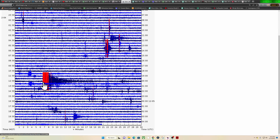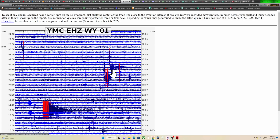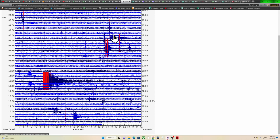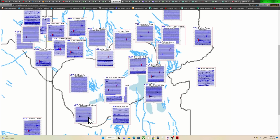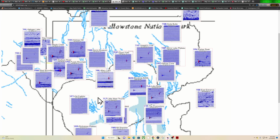There is the signature from the 6.7 in the Samoa area. Pretty significant looking. Almost looks a little bit bigger than a 6.7 for being thousands of miles away, but that is the signature of that earthquake there in the southwestern Pacific plate area. As far as localized seismic activity goes, a couple very small quakes, it looks like early this morning, but for the most part, I'm not really seeing anything major going on here across the Yellowstone area. Things look pretty quiet for the most part.